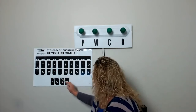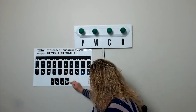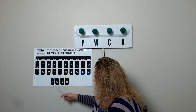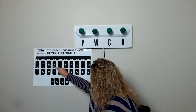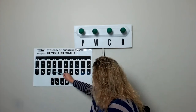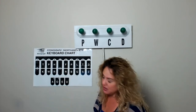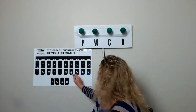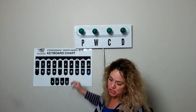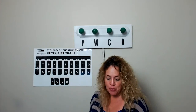Plush, P-L-U-S-H. Blush, B-L-U-S-H. Now notice that both of your fingers, your middle and your index, will be on both of those. So it might feel a little odd, but that's our B and this is our L. So you're going to see the P-W-H-R for B-L, okay? Swish, S-W-I-S-H. Bash, B-A-S-H.